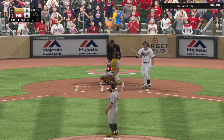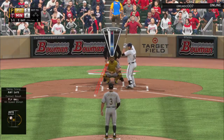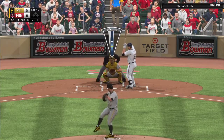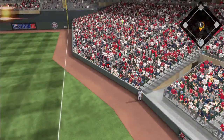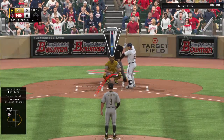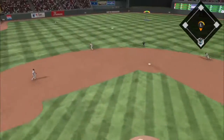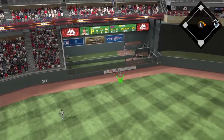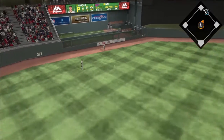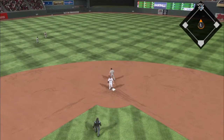That one will get out of play, and the count evens up with 1-1. One and 2 now as that one's fouled off. Here's the 1-2 delivery. Swing, line drive. That's going to be trouble. He's around first on his way to second now. And he's in there safely. He's got a double.